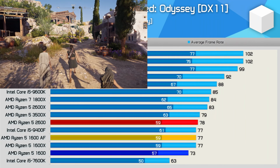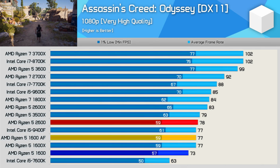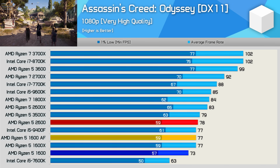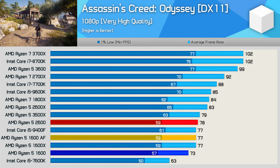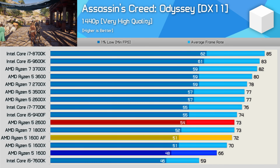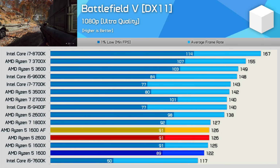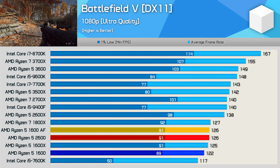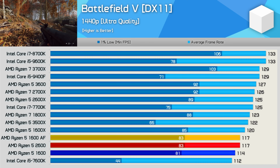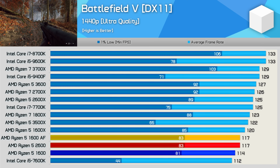Time for some gaming benchmarks, and first up we have Assassin's Creed Odyssey, and the 1600 AF delivers basically the same performance as the R5 2600, making it a little bit faster than the original 1600. As expected, the margins are also very similar at 1440p. Performance in Battlefield 5 is also very similar between the original 1600, the 1600 AF, and the R5 2600. And of course, it's the same story at 1440p. So I suspect with a lesser graphics card, you can expect to see no real difference at all.